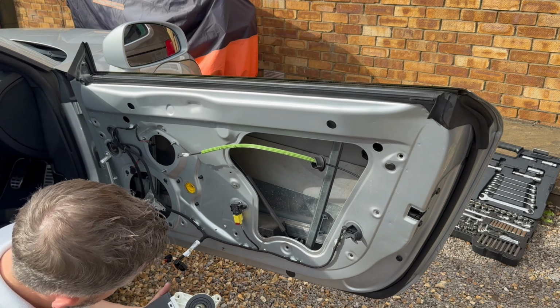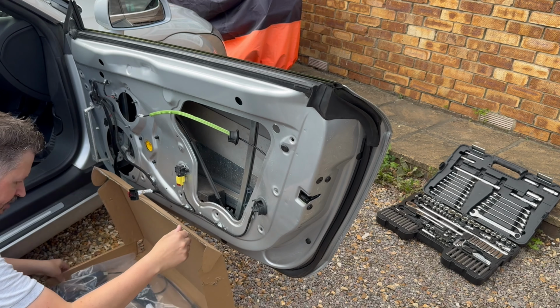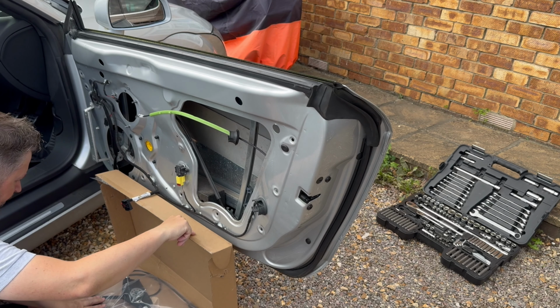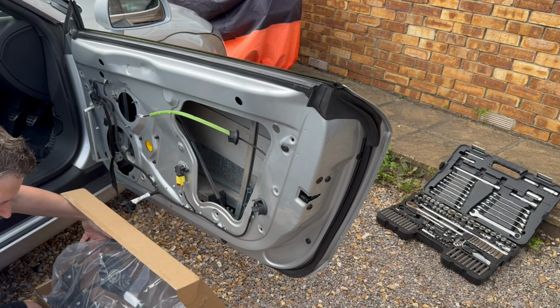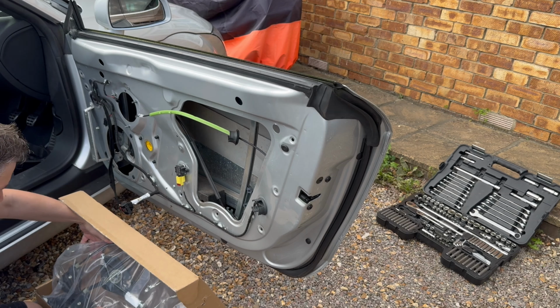Right, so this is the regulator I got from eBay. It was about 50-60 quid, something like that, and it's a full system. So it's not a repair kit or anything like that, which you can get. They just don't make sense. I mean, what a faff. It's just easier to get a whole frame and all that kind of stuff with it.